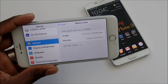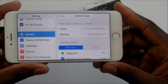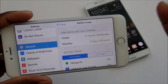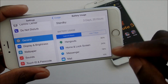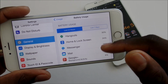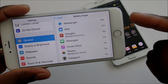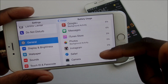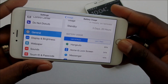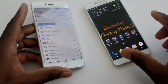So it's been in use for almost 4 days on the same charge, as you can see here. And I've only used it for 14 hours or so, going on 15 hours. So you can see what I've been doing here. Lots of Hangouts, messages, and just some things here. Background usage on a couple of these. But pretty much this is still on the same charge and the battery is still at 25%.